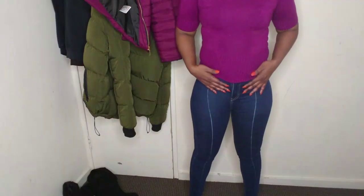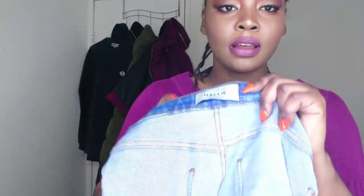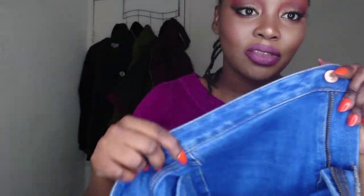Right, so we have one jeans left from New Look, and that will be the end of the video. But I'm really loving New Look's jeans these days. They're really up in the game now. Yes, come through, Jenna. So last we have, is it Hallie jeans? This is my favorite one out of all of them. I could wear this every day if I could. The stretch on these is amazing. Like, look at that, look at the bounce back. New Look's jeans are no joke, and the denim is a nice thick denim, not those cheap ones, but it stretches everywhere.